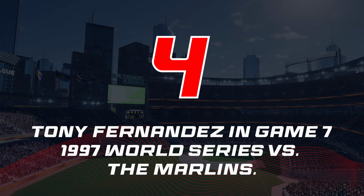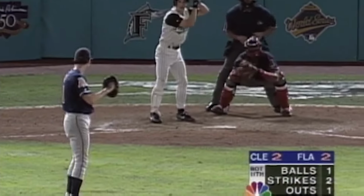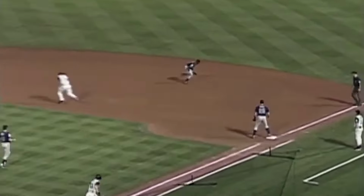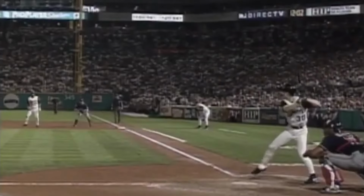Number 4, Tony Fernandez in Game 7 of the 1997 World Series versus the Marlins. Fernandez's error in the 11th inning is what set the table for a dramatic walk-off win by the Marlins. After that Fernandez error, Bobby Bonilla went to third and Counsell ended up safe at first. Later on in the inning, Craig Counsell raced around third with the winning run on an Edgar Renteria bases-loaded single to capture the World Series for the Marlins.